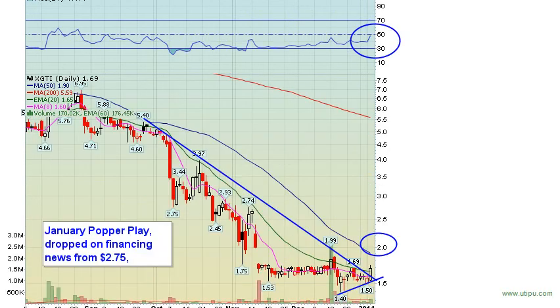Last tech play I want to go over, XGTI. January popper play. When we jumped into this one, it exploded the next day, went from 150s all the way up to $1.99. It retraced and has been consolidating over the last couple of weeks. We picked up some shares on Friday, and the stock started to move and pick up some volume. We actually broke that downtrend that we were unable to break on that last move higher. So, big downtrend break on Friday.